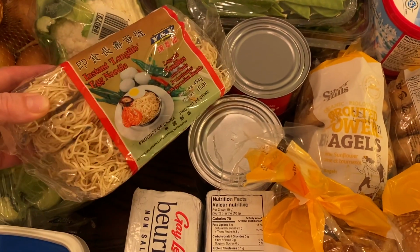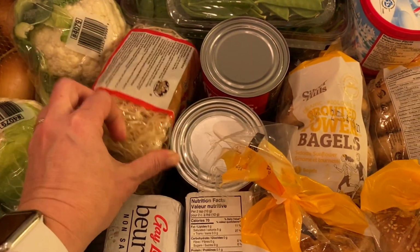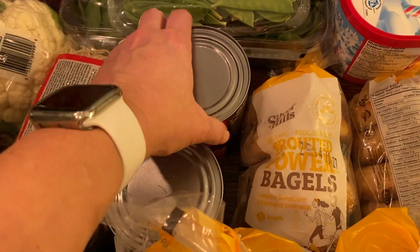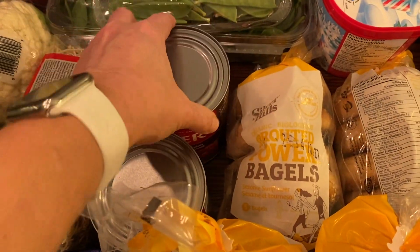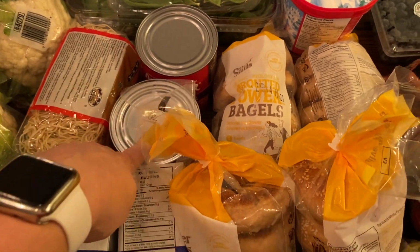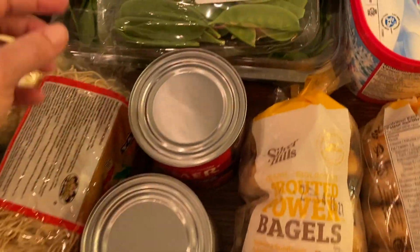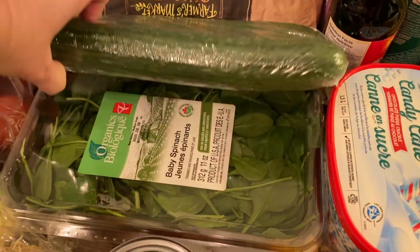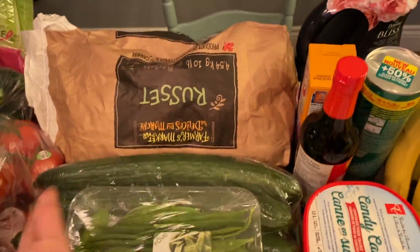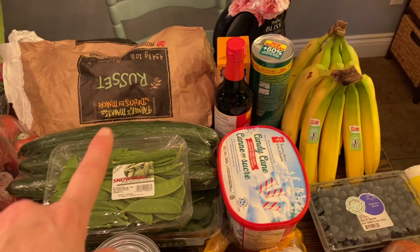Some plain noodles for the ramen soup, and I picked up the diced tomatoes with Italian spices for a slow cooker meal that I will be making with chicken. Some snow peas, cucumbers, and baby spinach. Some russet potatoes.